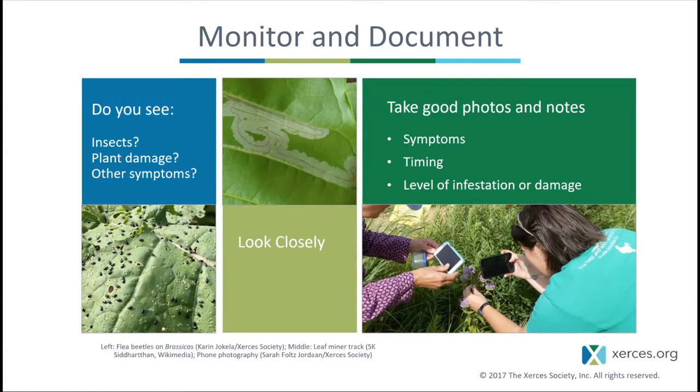So the first step here is going back to IPM, knowing what you have. What do you have? What are you dealing with? Are you seeing insects, plant damage, or other symptoms? Sometimes the obvious issue is plant damage and you don't see any insects on the plant. So what you can do is look really closely in and around the plant. Do you see evidence of insects having been there, like insect frass, insect poop, fine webbing, or mining trails in the leaves? What kind of symptoms are you seeing on leaves and flowers?